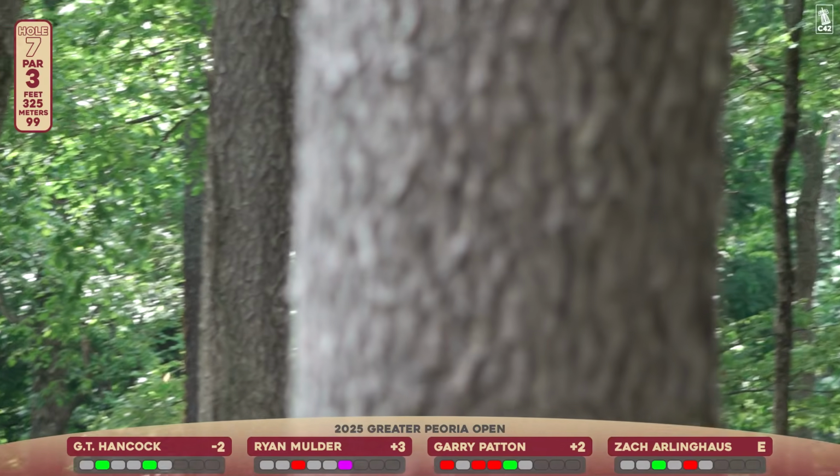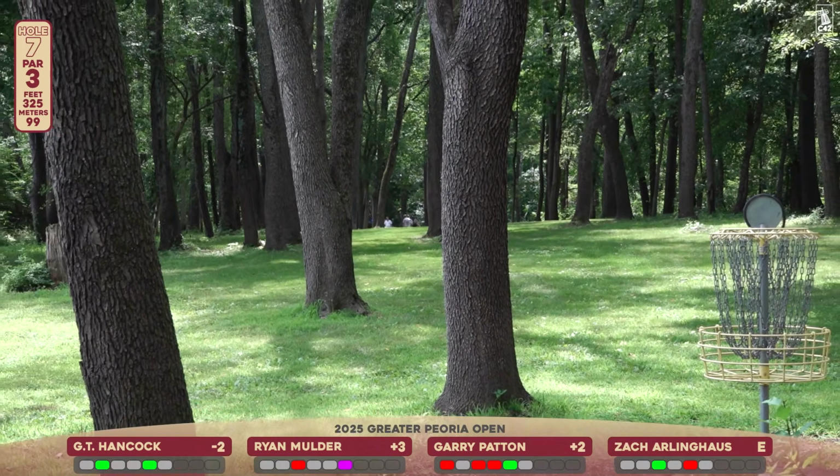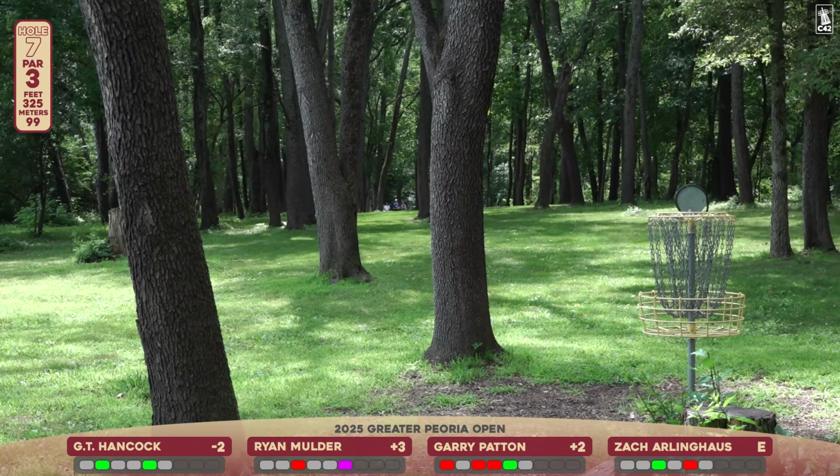GT hits relatively late. Garry hits early. Zach is just trying to fly through the woods. He does get most of the way there. He'll have a long look for birdie.